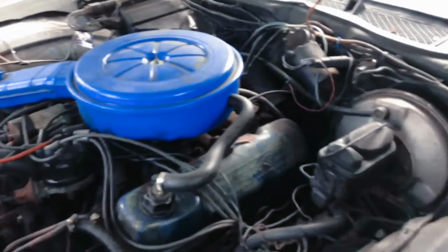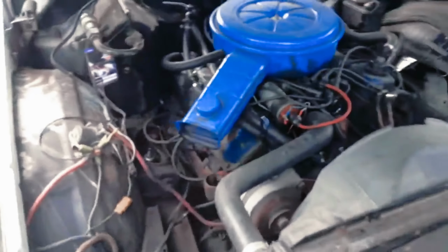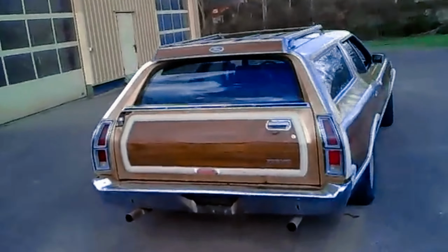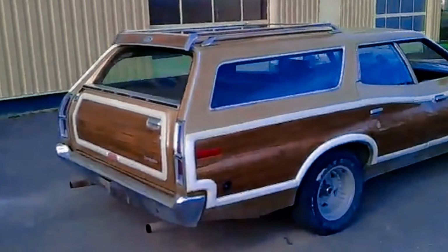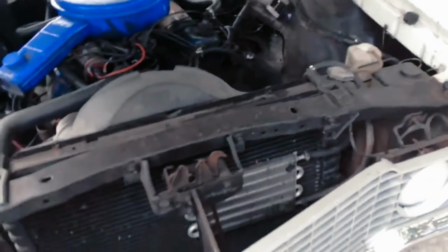The Torino name had a strange arc. It started in 1968 as an upscale Fairlane trim, then replaced the Fairlane outright, then evolved into a muscle-adjacent family car. By 1972, it was available as a sedan, hardtop, fastback, and yes, a station wagon, positioned as a mid-range option between the budget-friendly Ford Maverick and the larger LTD.